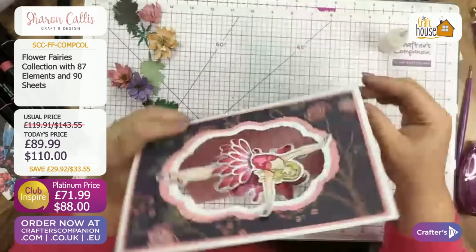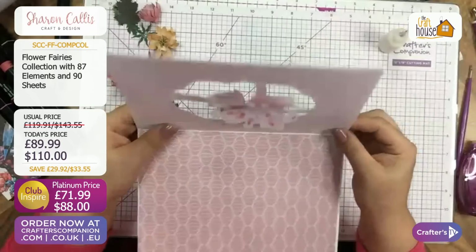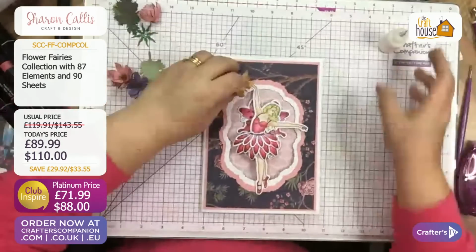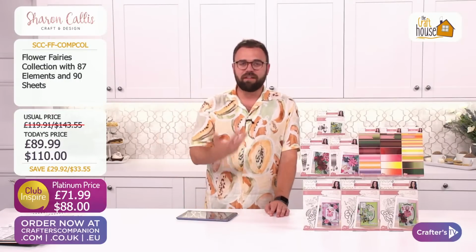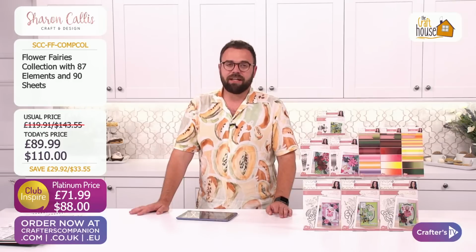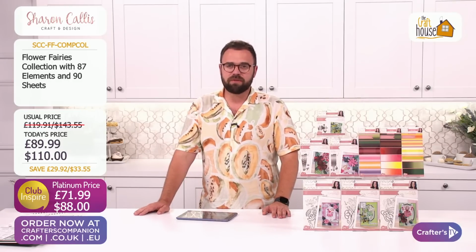It's a bit longer. But that's the inside then of the card. Really, really gorgeous. Two brilliant, stunning cards, Sharon. And both of them look and feel very different, which I think goes to show you just how versatile this collection is. It is still very, very busy across on the website at the moment.